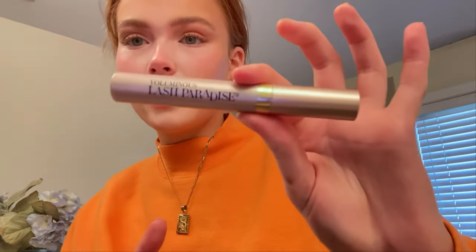Next thing I'm going to be doing is the mascara from Lash Paradise. I'm pretty sure this is by L'Oreal. Yeah, L'Oreal Paris, and it's the Voluminous Lash Paradise. I always use the color dark brown. I never get the really black one because I feel like that makes my eyes look crazy. But anyway, so I'm going to put mascara on.